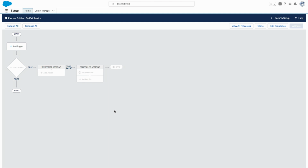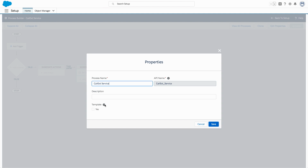So that opens up our normal Process Builder experience. In our top right corner here, we have the Edit Properties field. And if you notice, we now have this template checkbox that allows you to make this a template. Once you hit save, that template can be used as a starting point for any new process that you may be building in the future. Pretty awesome stuff.